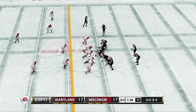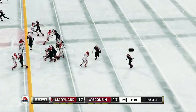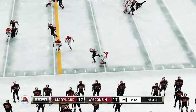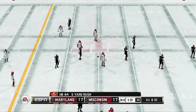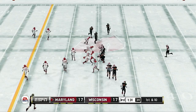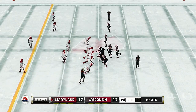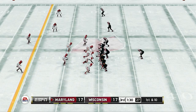Check 59. Mike is 59. Check three. And now he pitches it. Knocked out of bounds. Right around the 50. Gain of 5. Two ties. First down. Three down. Check 59. Mike is 59.